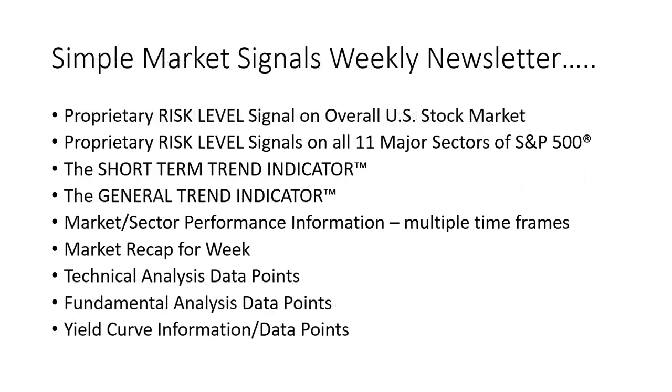We disseminate the information through the Simple Market Signals weekly newsletter. In the weekly newsletter, you will receive the proprietary risk level signal on the overall U.S. stock market. You will also receive the proprietary risk level signal on all 11 major sectors of the S&P 500. You will also receive the short-term trend indicator signal. You will also receive the general trend indicator signal. You will also receive market and sector performance information over multiple time frames. You will receive a recap of what happened in the stock market for the past week. You'll also receive technical analysis information, fundamental analysis information, and yield curve information. There is a ton of information every week in the Simple Market Signals newsletter.